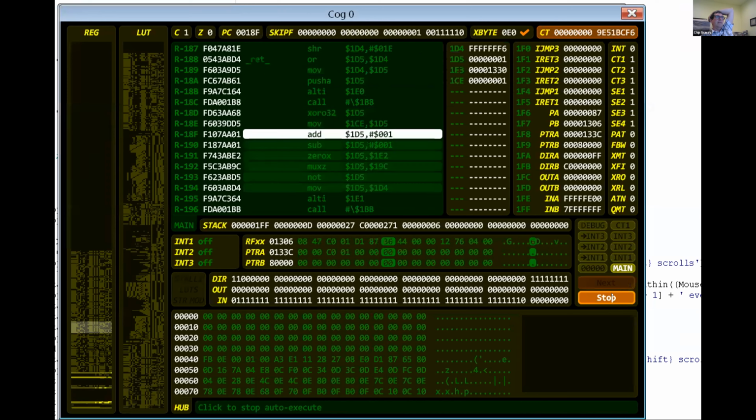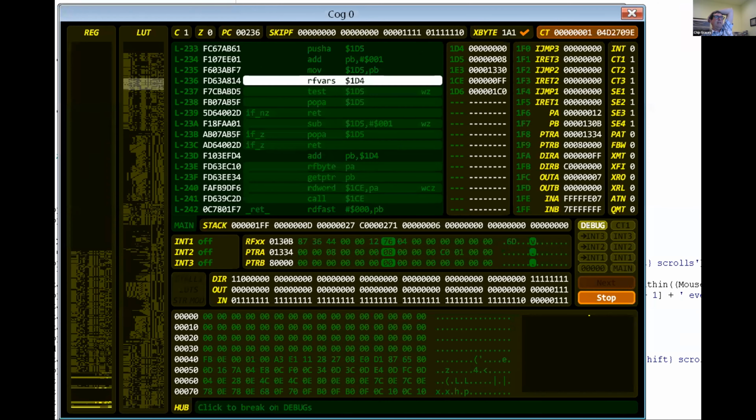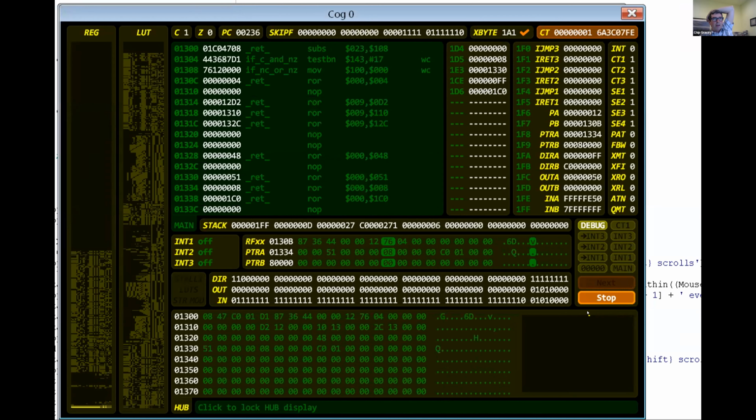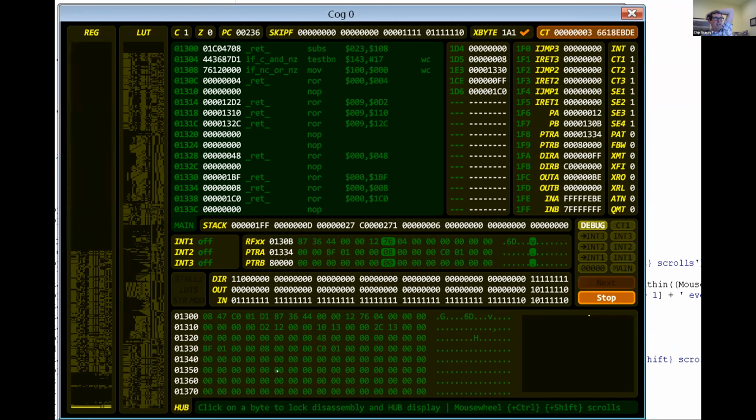Okay, so now we're running the interpreter. And let's say we just want to keep tripping on that debug thing, that'll be faster. So right here, you can see that little yellow. There we are. I can click on that and hold it there. So we are seeing now what's changing in hub. So it kind of brings your focus to where things are getting affected in hub memory, because there's a lot of it. And depending on whether you're running spin, you have some stack activity like this, or if you're doing some graphics, you're going to see a lot of changes all the time. But it just helps you find where the action is.